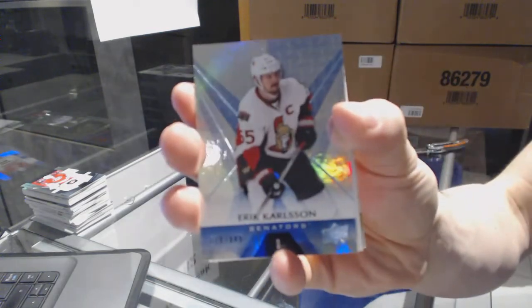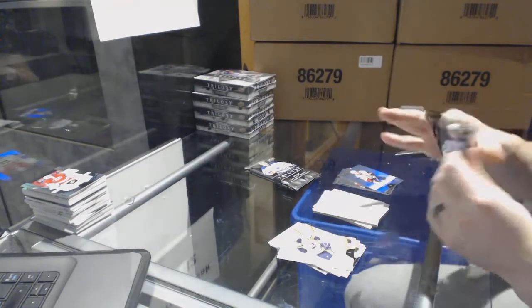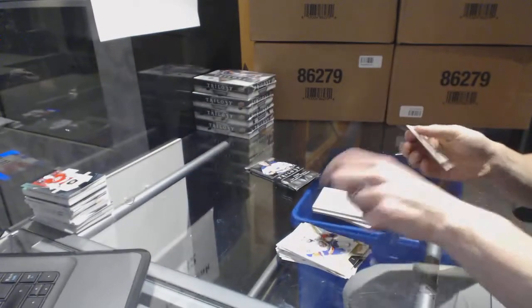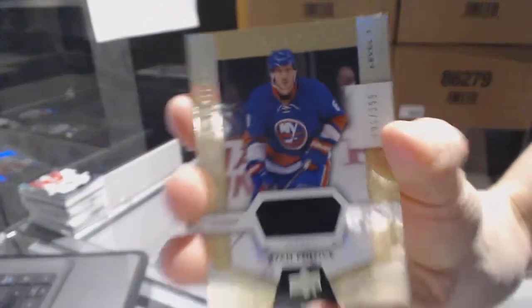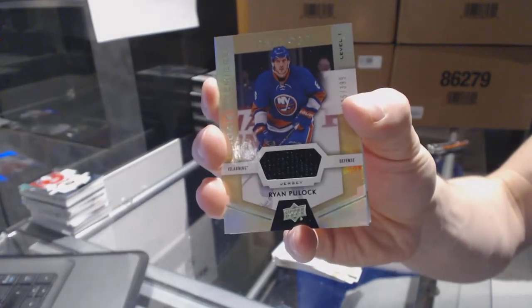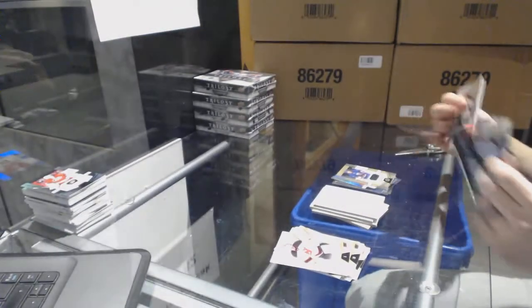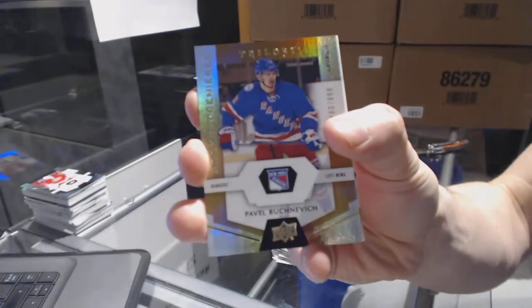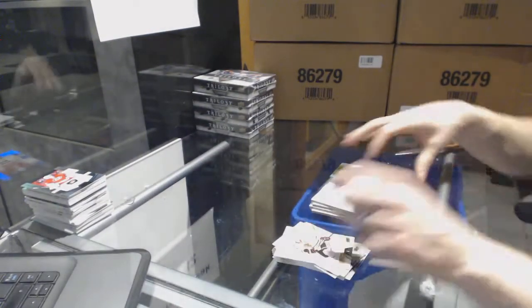We've got a rainbow blue number to 849 for the Ottawa Senators, Eric Carlson. Rainbow black rookie number to 99 for the Chicago Blackhawks, Nick Schmaltz. We've got a rookie jersey number to 399 for the New York Islanders, Ryan Pulock. And we've got a rookie number to 999 for the New York Rangers, Pavel Buchnevich.